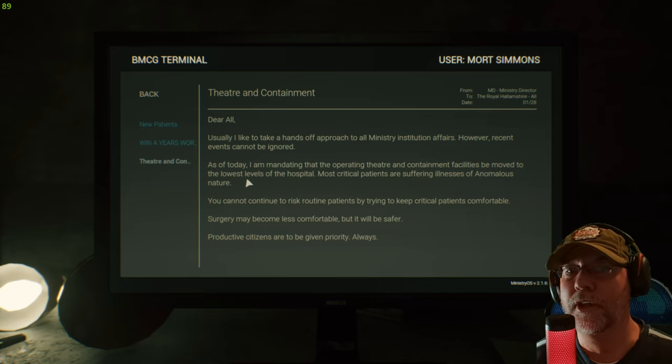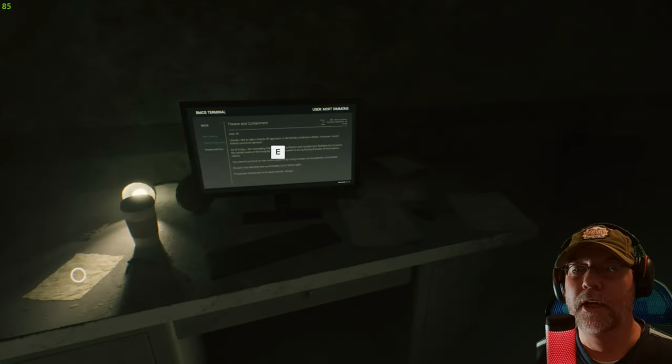However, recent events cannot be ignored. As of today, I am mandating that the operating theater and containment facilities be moved to the lowest levels of the hospital.